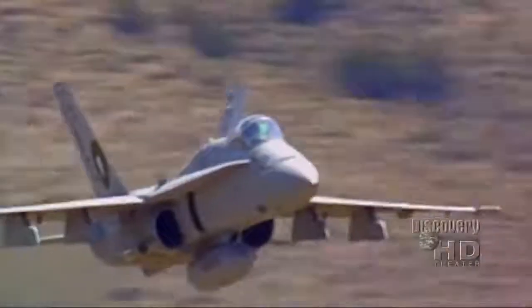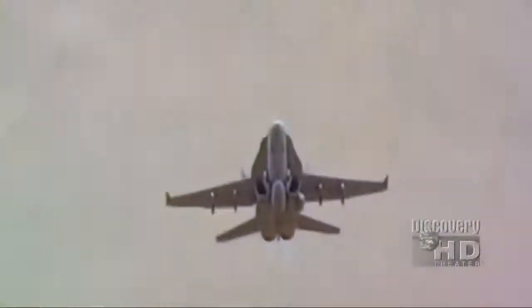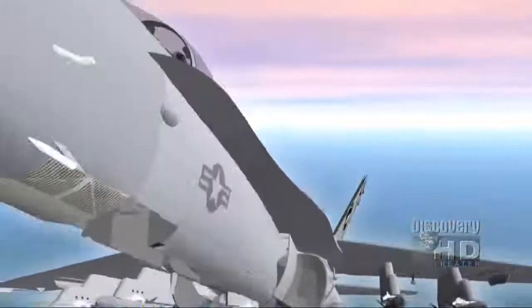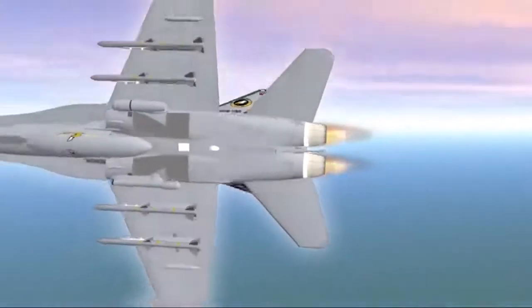Racing at top speeds of Mach 1.8, the Hornet can also climb at a rate of over 45,000 feet per minute. Leading-edge wing extensions and outward-canted tail fins stabilize airflow, while the wide range of motion in the ailerons, flaps, and tail planes give the Hornet unparalleled pitch and roll control.